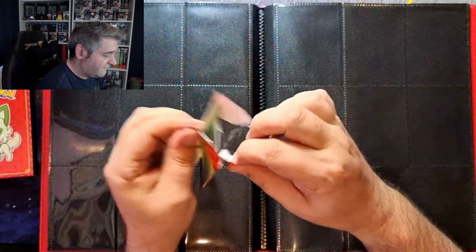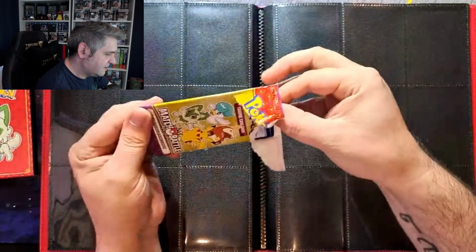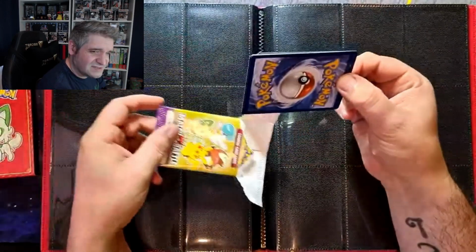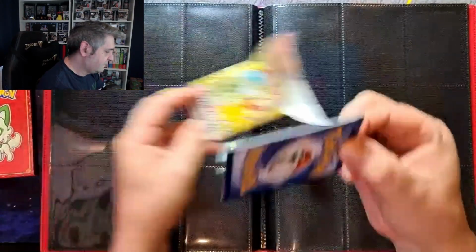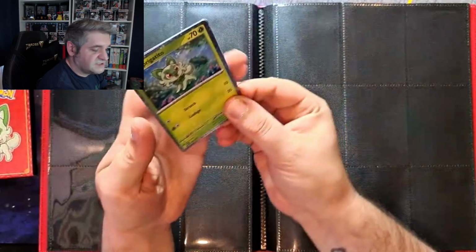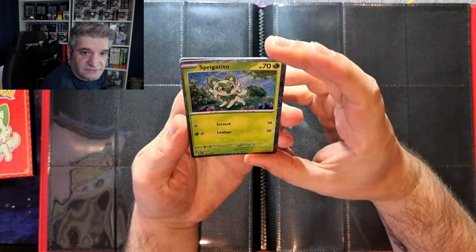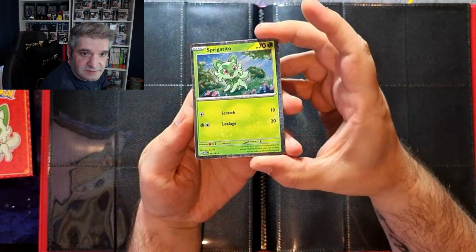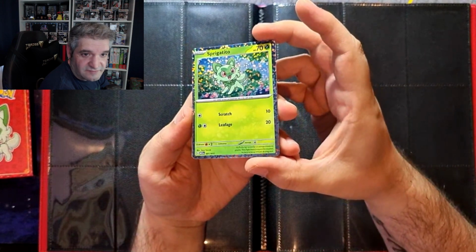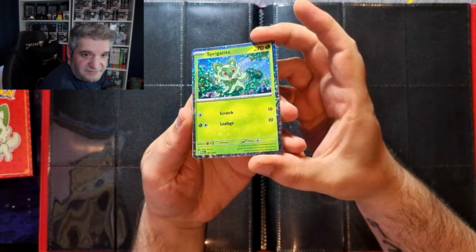There are 6 holos in this set, I believe, and 9 non-holos. So I think the holo starts at the beginning. So there we go. And the McDonald's holo pattern, if I can get it to really pop off, is just really nice. I love the way it goes all the way up to the borders. Really, really nice finish on these.